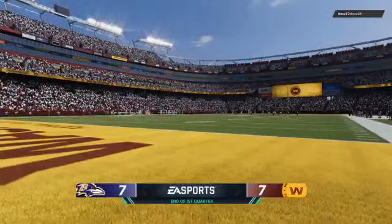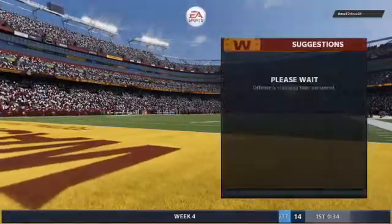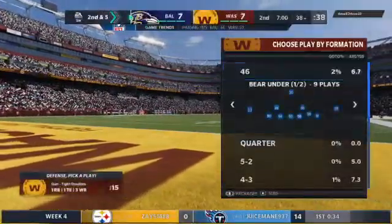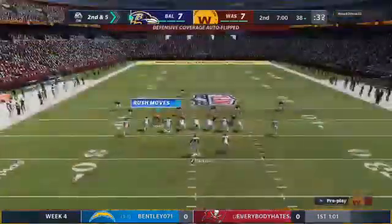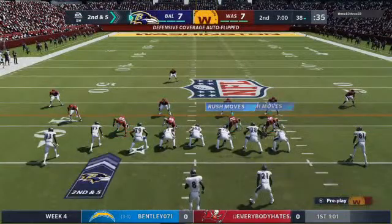7-7, our score after 1. We're tied 7-7. Working with 2nd and 5 now.